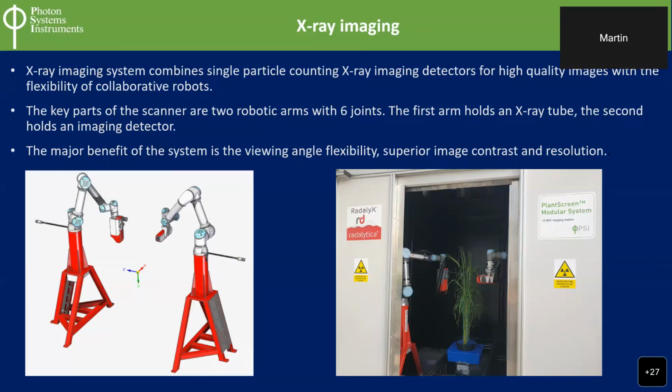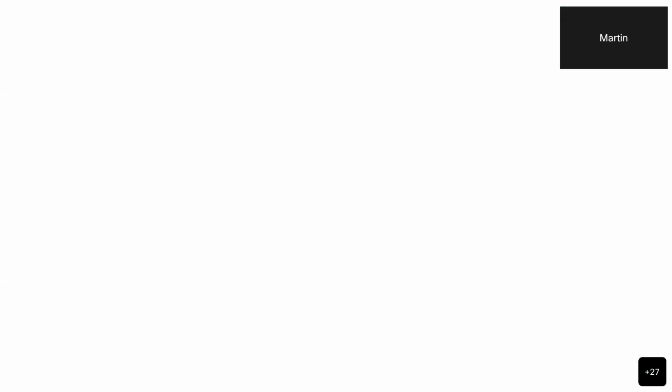Because also, with X-rays, it's about the time. It takes a lot of time to get, for example, a precise 3D image, and you would like to minimize the amount of energy which you put into the sample. On the other hand, you would also like to do high throughput screening, so you would like to minimize the time necessary for the individual scan.